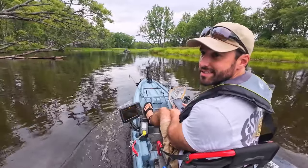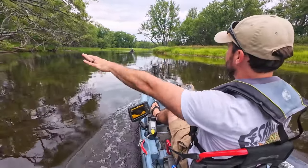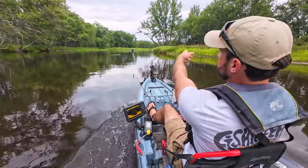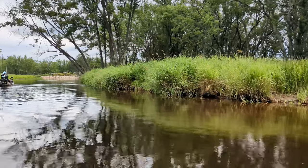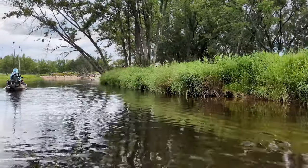So that fish was on an inside turn, kind of hidden out of the way of most of the current, but if you pay close attention up here, there's some current that's pushing a little bit closer to this inside bend coming off of this big tree up here.